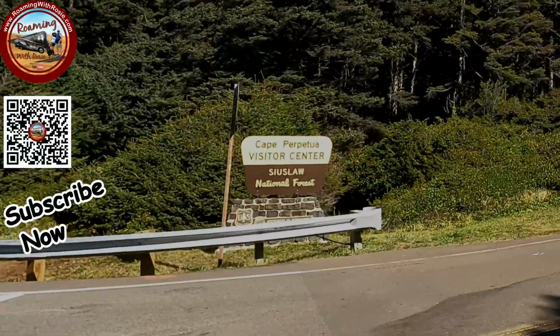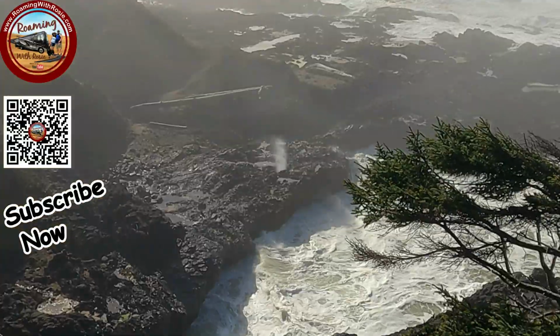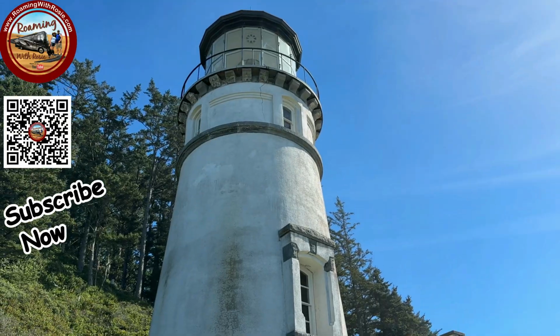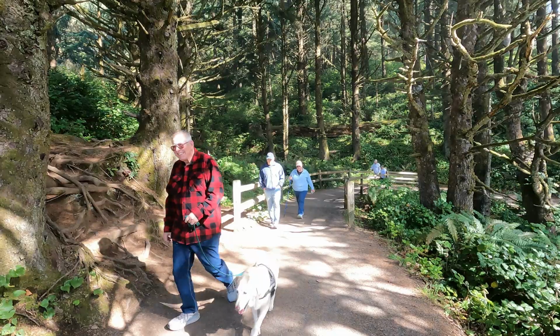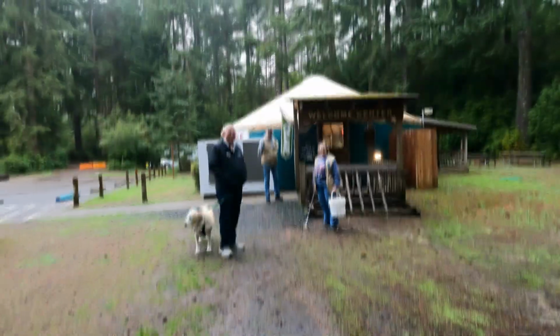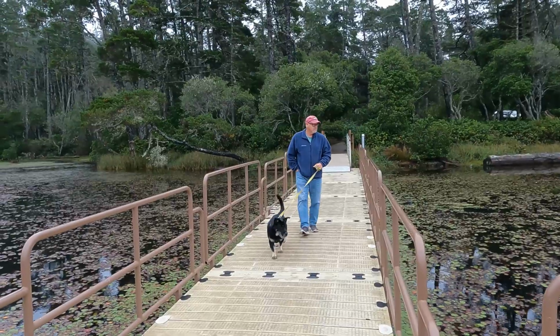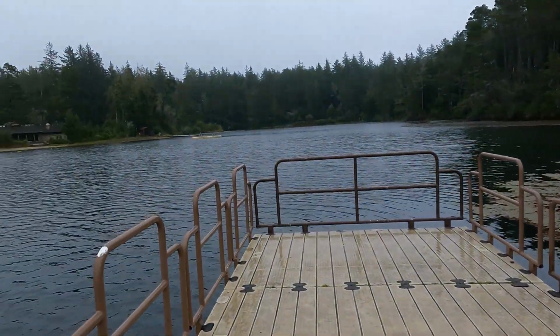This week, on part 2, we'll take you on a gorgeous scenic drive up to Cape Perpetua. Then, the Heceta Head Lighthouse. It's on a cliff overlooking Cape Cove. It's an invigorating half-mile walk with stunning views along the way. And we'll show you Jessie M. Honeyman State Park, where we camped, and other highlights of Florence, Oregon.